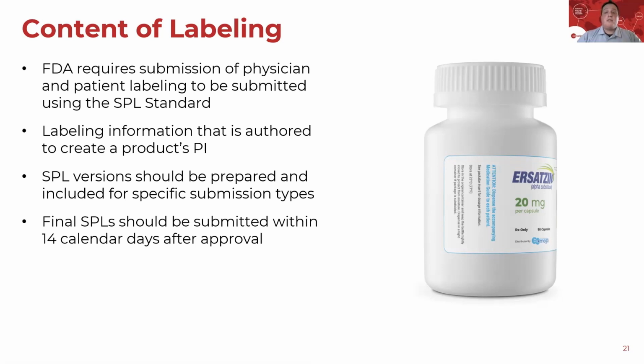But once the submission is approved, you have 14 days to submit the final SPL down to the agency. And this usually is the SPL submitted on its own, and it's outside of the eCTD structure. And you submit it via the Electronic Submissions Gateway, or ESG, and this goes directly to the Office of Compliance.